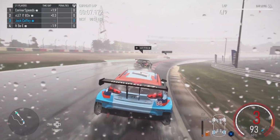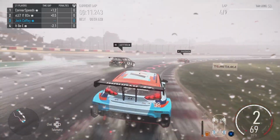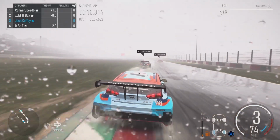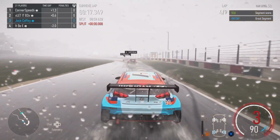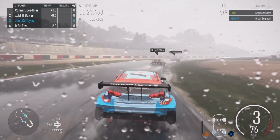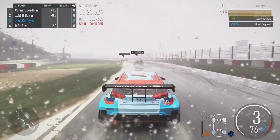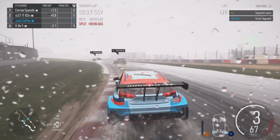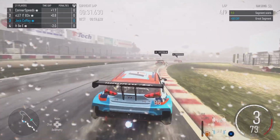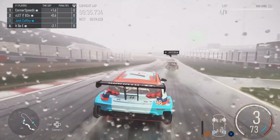So we're gonna try and get as close as we can again. Maybe we can force that mistake, but he kept the lines pretty good, and you can only really pass in 1 or 2 places here, and it's not going to be an easy pass no matter what you do. So we're just going to keep on fighting here, and we're going to give it our best. Our best is currently no progress, but we're going to keep putting our head down.